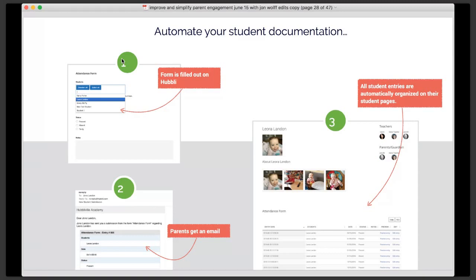This is an example of how the Hubbli digital form tool handles all the different types of paper forms that parents fill out. It also handles all the types of documentation about students that teachers have to fill out. So whether it's attendance or a scope and sequence or a progress report or an incident report, Hubbli handles all of that too. So what if all the parents or staff had to do was fill out a form, and the system would then send the information to the right person automatically and place the information on a page about the student for easy lookup or printing or editing?